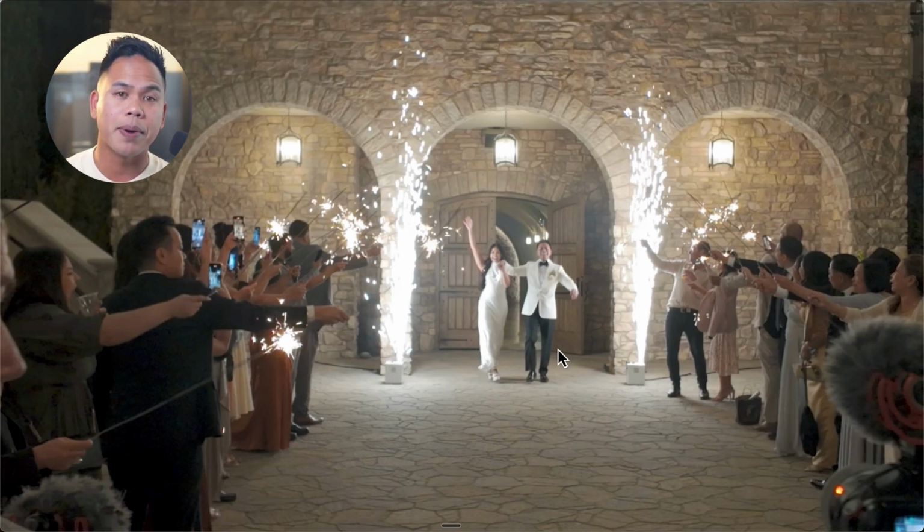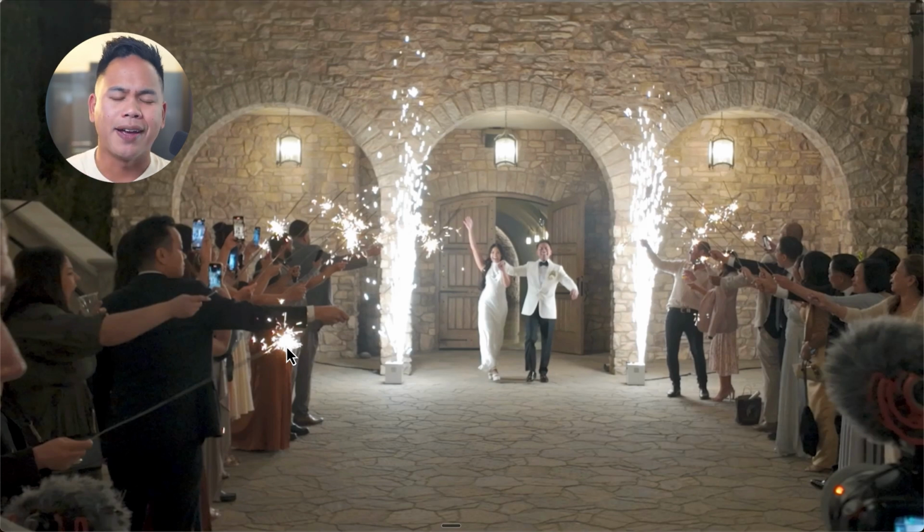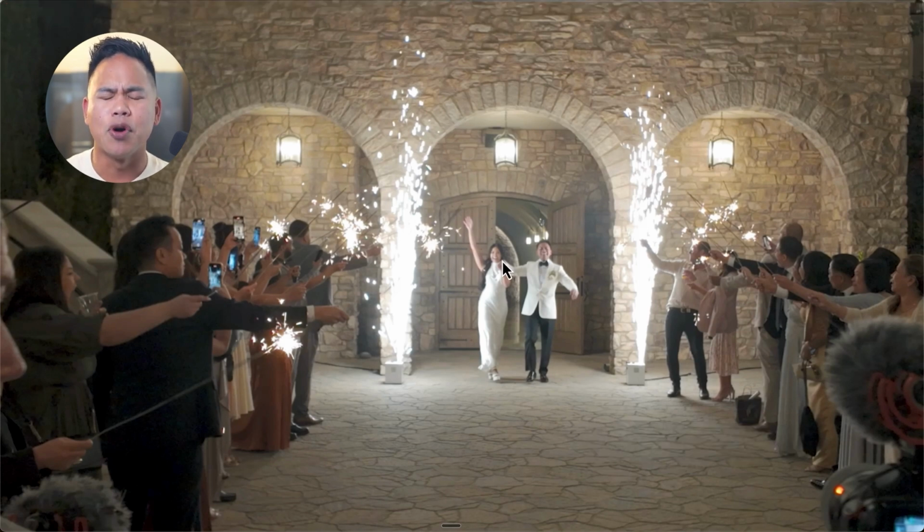And the beauty about Europa Village is that we can actually use real sparklers for the guests to hold as the couple walks by. So this is something we did, and with the cold sparkler effect, it really just illuminated the moment right here. So highly recommend to have this. This is down at the cave area at Europa Village.